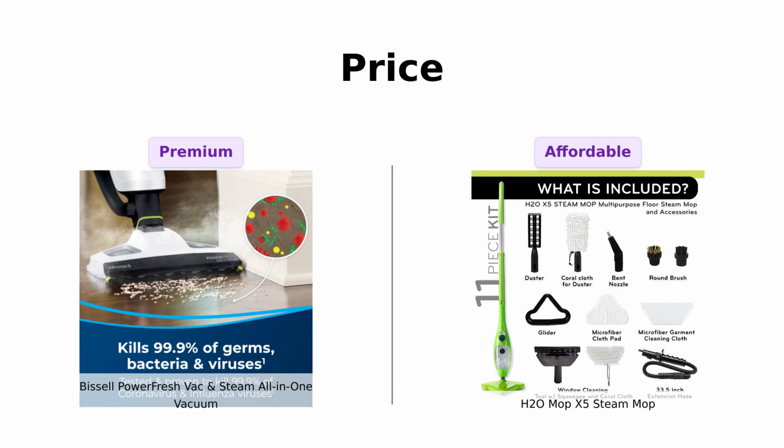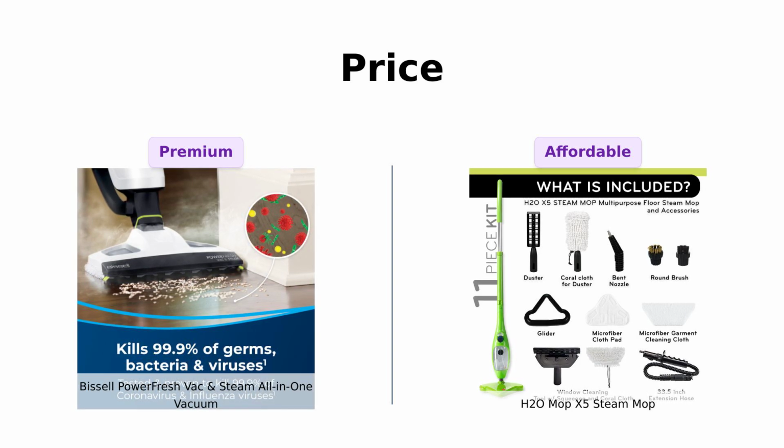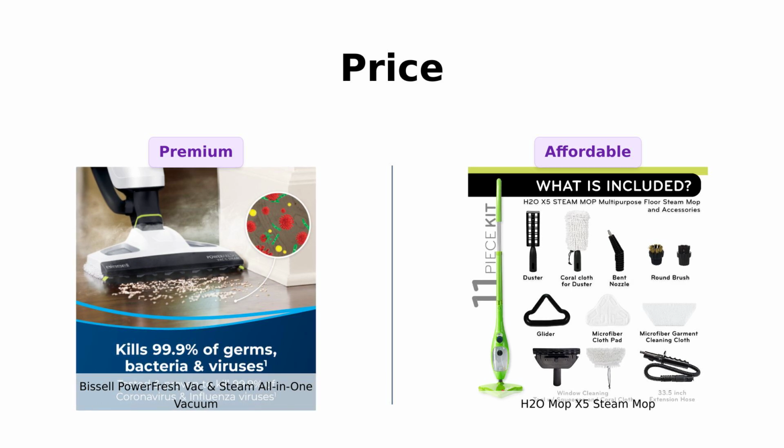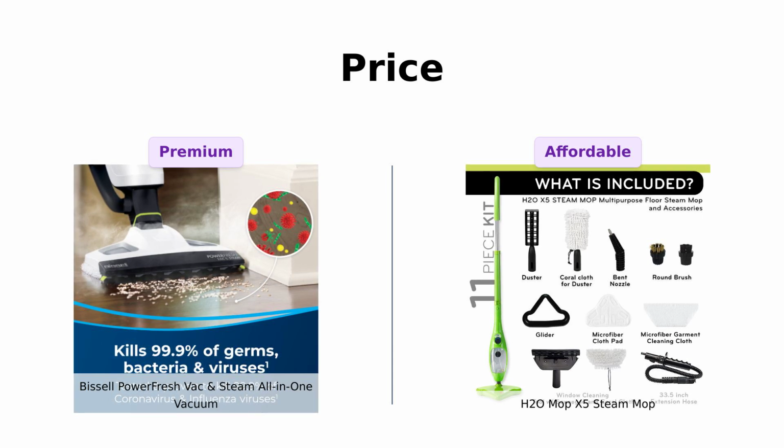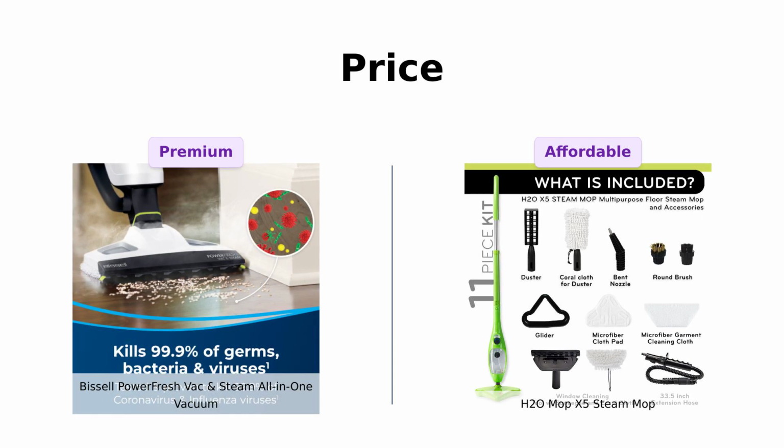So if you're looking to save some cash, the H2O MOP is your go-to. But if you want to splurge and enjoy the benefits of an all-in-one cleaning solution, the Bissell is there for you.